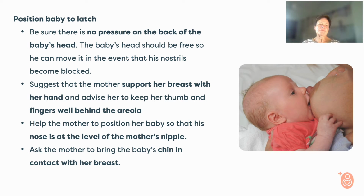Now, when we talk about the positioning of the baby to help the baby to latch, there are certain principles here that are also very important for the latching process. First of all, there should be no pressure on the back of the baby's head. We've said that when you press on the baby's head, it's very easy to push it into a position of flexion. And we have said it's very difficult for the baby to really suck when his head is in flexion. So as you can see in this picture, the baby's head is almost a little bit extended instead of in flexion.